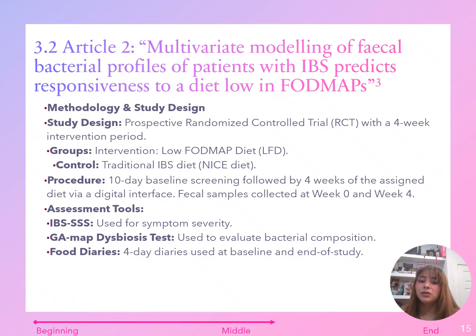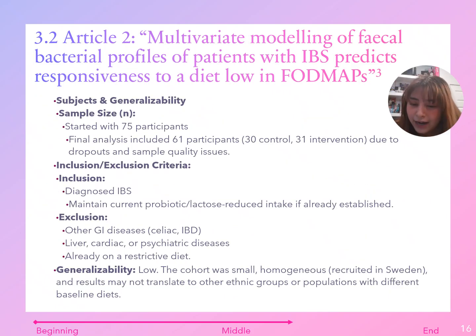And then they used food diaries only at the beginning and at the end of the study to measure adherence. And you'll have more of my thoughts on that later. So, like I was mentioning earlier, they started with 75 participants, but final analysis was only done on 61 of them, 30 from the control and 31 from the intervention, due to dropout and quality control issues with some of the fecal samples.